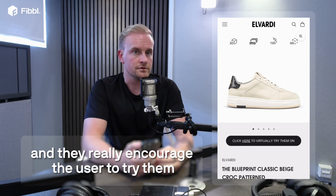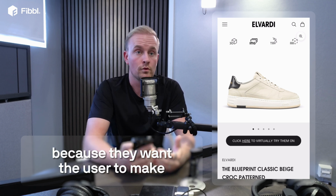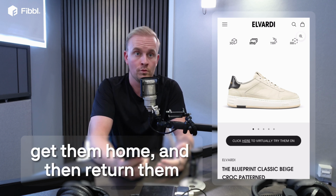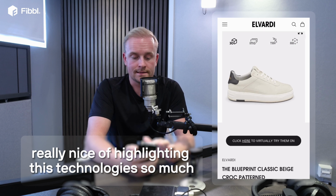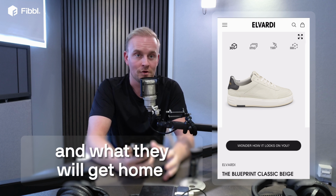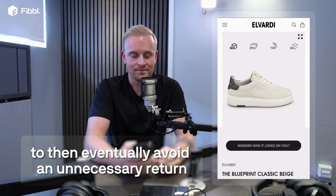And they really encourage the user to try them because they want the user to make a more well-informed decision, to not just spontaneously buy these, get them home, and then return them. So really nice of highlighting these technologies so much so the user really understands what they will buy and what they will get home to then eventually avoid an unnecessary return.